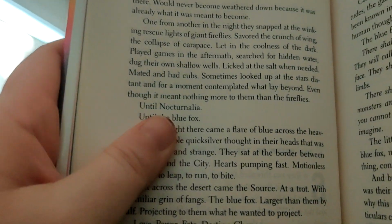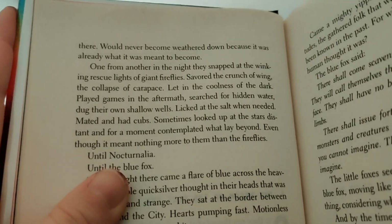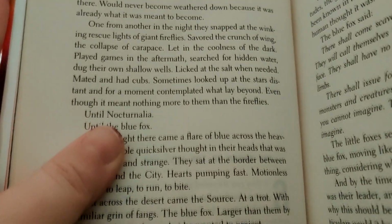Would never... See, we still haven't been introduced to a character, and we still haven't been introduced to any action. This is not how you start a book.